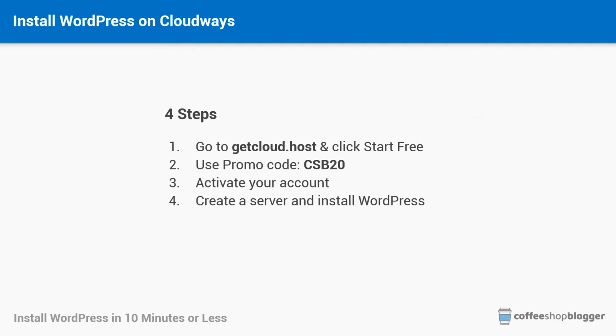So how do you install WordPress on Cloudways? Well, we're going to do it in 4 steps, and I'm going to show you step by step. And the first thing we're going to do is go to getcloud.host and click on Start Free.